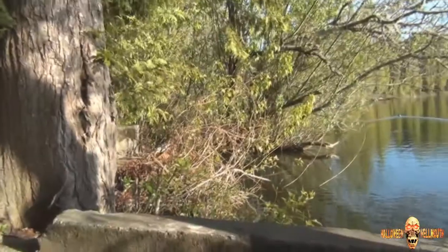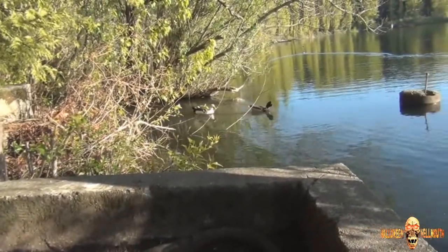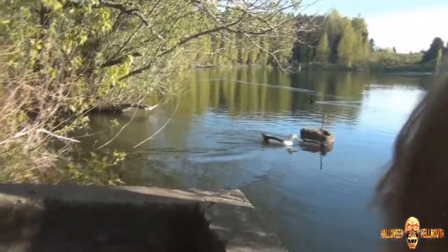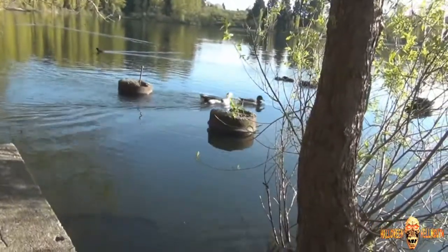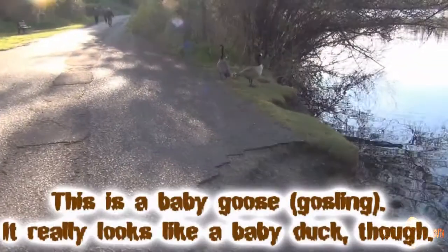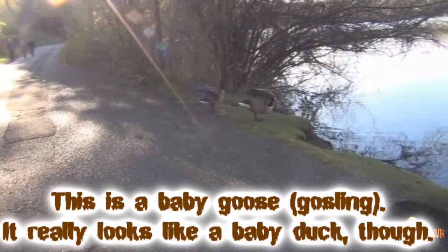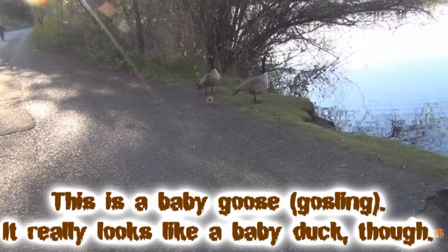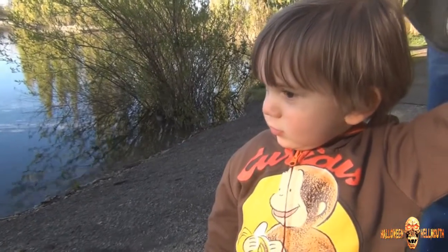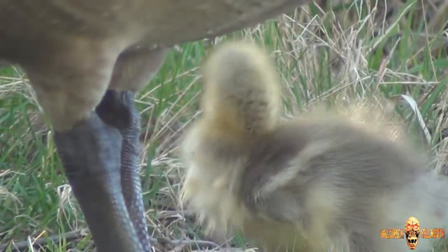They're arguing. Aw, they're going back in the water. They're like, hey, they ain't got nothing. Quack, quack. That's the mean duck. Do you guys remember the mean duck? The one that bit us? Look, it's a duck. The geese are protecting a duck. That's outstanding. Why are they protecting a duck? I don't know. Don't touch. It doesn't look like a gosling. My gosh. It's a little fluff ball. Aww.